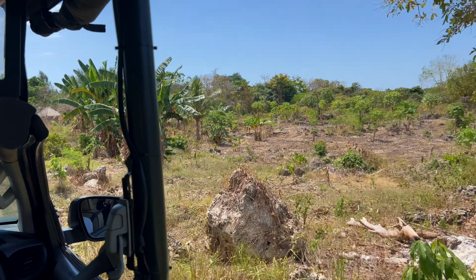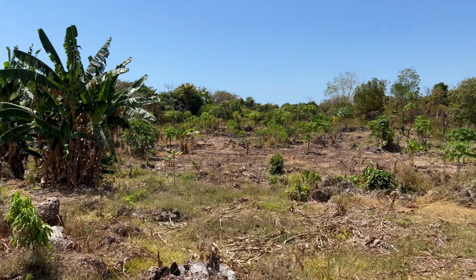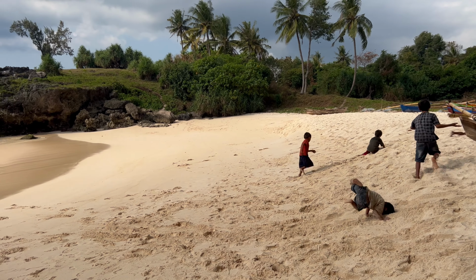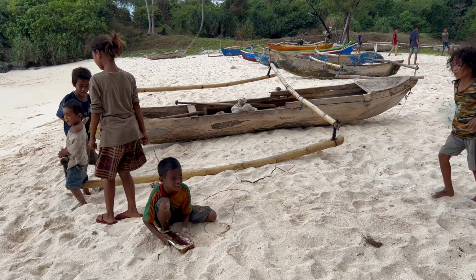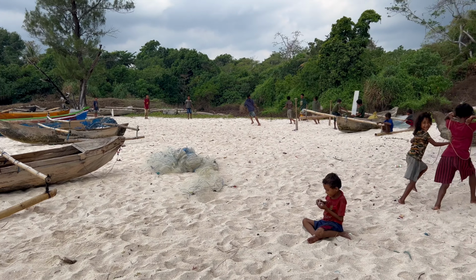And now we are on our way to Pantai Mandorak beach, which is supposed to be a very cute, small and beautiful beach. It's nice to see that children are still playing outside here.